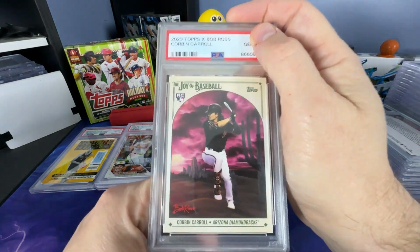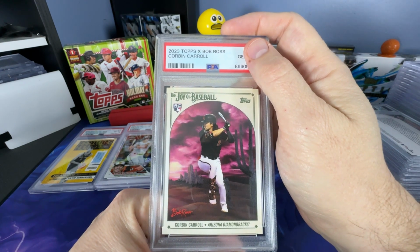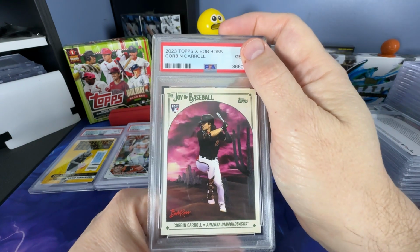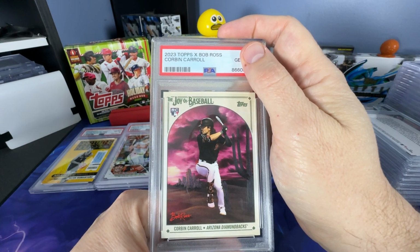All right, so this is one of my favorite ones. This is from the Topps X Bob Ross set. This is the Corbin Carroll. This is one of them they advertised the product with. And the product sold out super fast online.